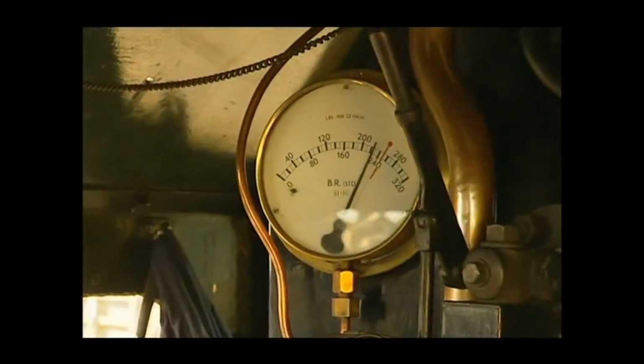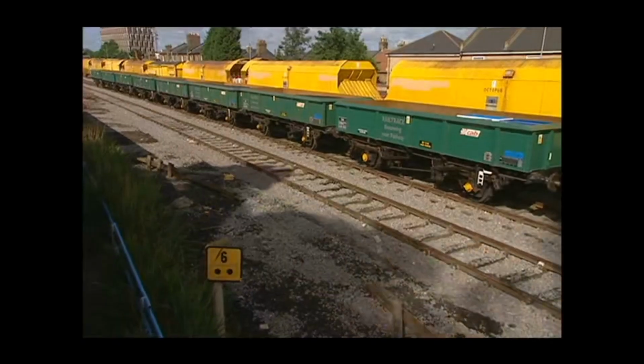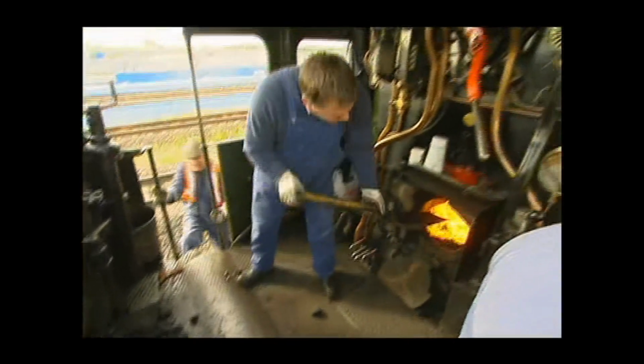With steam, the trick is timing the production of power. It's just like the old days. The only difference now is the panting of the air pump, a necessary evil in the modern era.